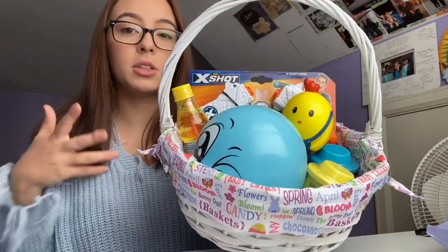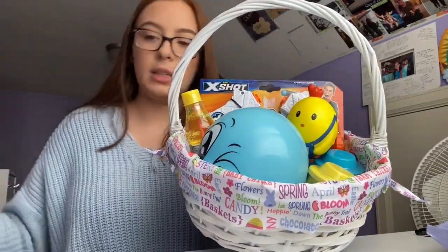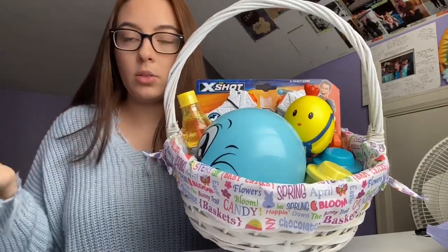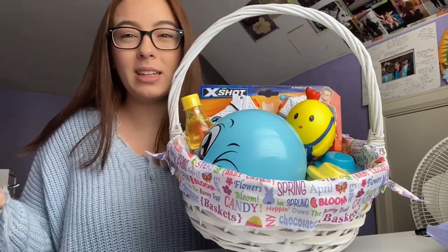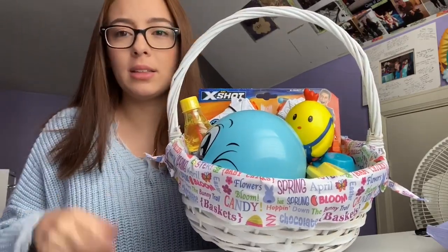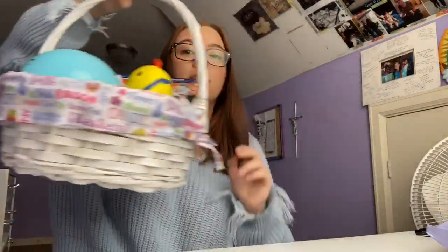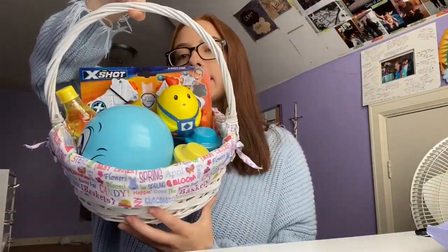This whole basket was under $17. I mean under $20, and then the eggs for each $1. So that's $19, and then the candy. I think I bought like 3 bags of different candy, and each were $1. Total, I spent $22 on his little Easter things, which I think is not that bad. I mean, $25. I feel like if you would have gone anywhere else, it would have been a lot worse. But for him, he's only 2, so I think that this is good. This is his Easter basket, and you can just arrange it however you like.